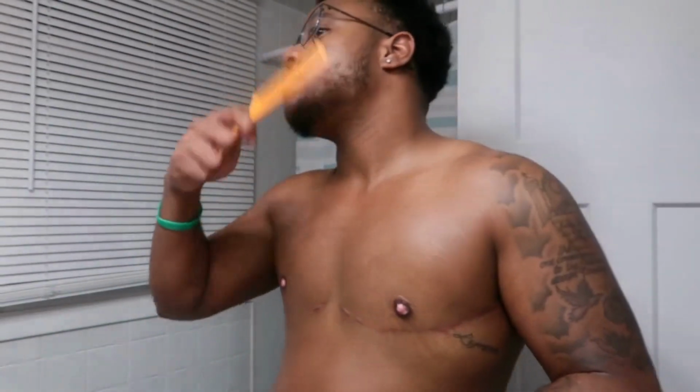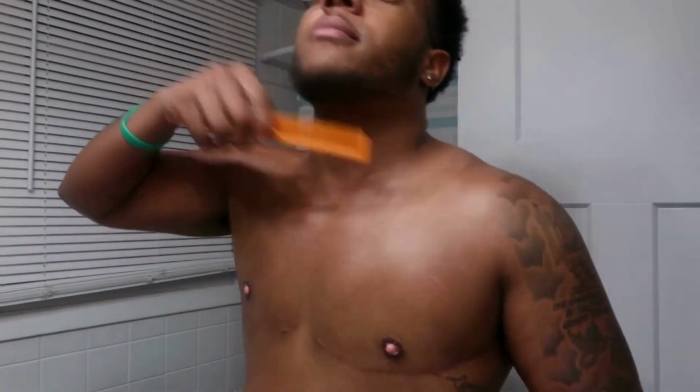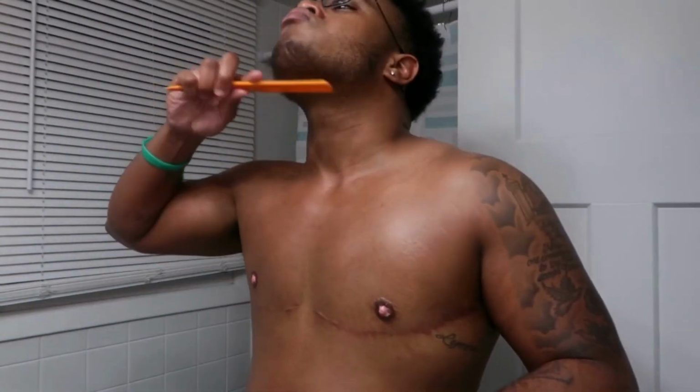Make sure you moisturize your beard too. Gotta have a nice clean beard. Can't be nappy. This is what I usually be doing with my beard, combing it out. I need another haircut. I got my haircut before we left and during the trip, and we just got back Friday, and I need a whole other cut because my hair grows very, very quick.